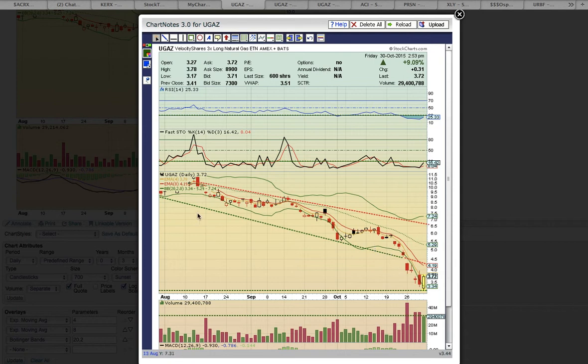As you can see, UGAZ has been in a downtrend. Candles have been forming below the middle Bollinger Band and riding lower Bollinger Band support, with EMAs 4 and 8 as resistance lower. There were multiple gaps down in the last 2 weeks, and then candles forming below the lower Bollinger Band. So this is an extreme move to the downside.